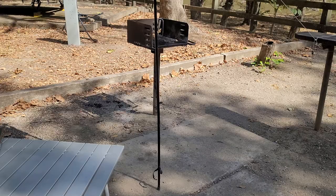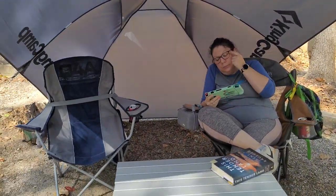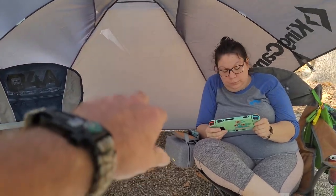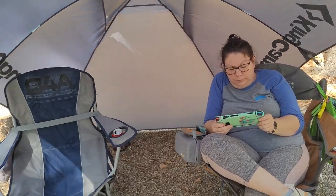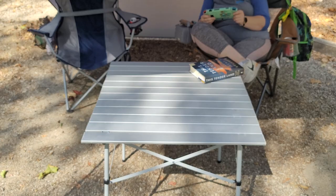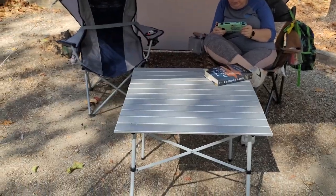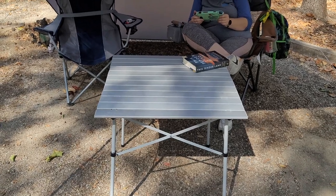As you can see, there's room for two chairs. There's room behind the two chairs you could put stuff. We've got a Coleman table in front here. You could slide that table back and you could get two more chairs if you wanted to.